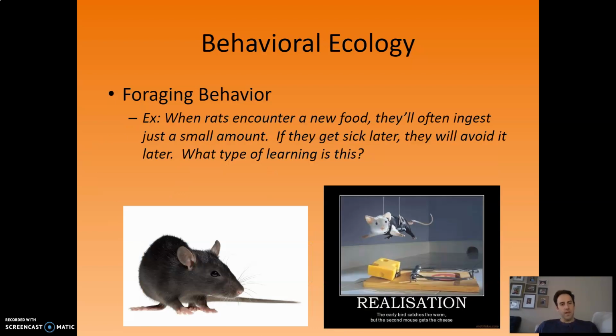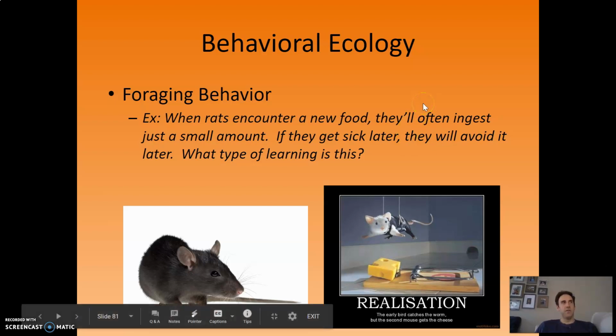Okay. Side note here, interestingly, when a rat encounters a new food, they oftentimes will ingest just a little bit of it. And then if they get sick later, they learn to avoid that food. And that's how they make sure they're not accidentally ingesting something that is poisonous. What kind of learning is that? Do you remember from last screencast? It's associative learning. They're associating tasting that little bit of food with the later illness.